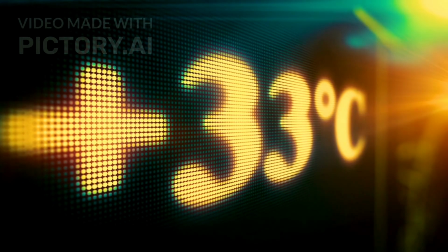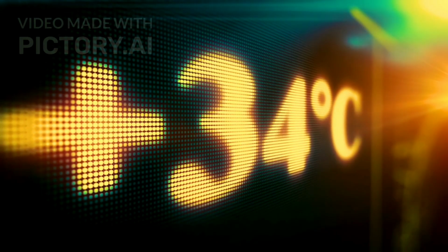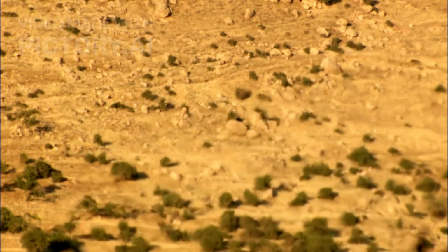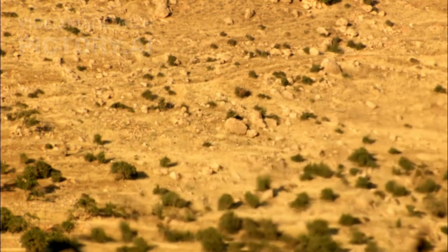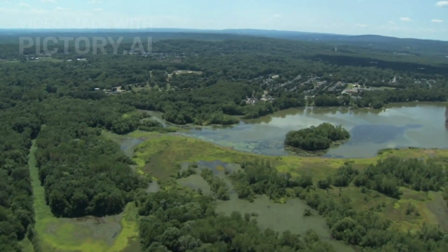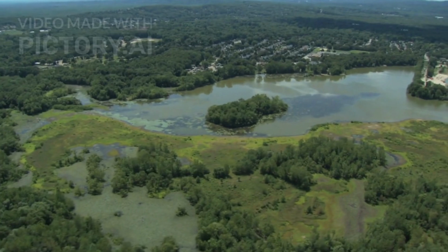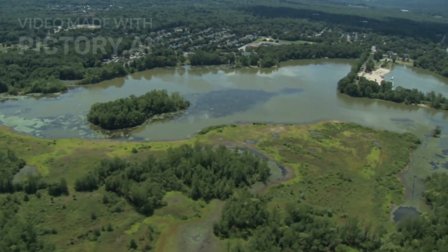From April to June, the desert begins to heat up, with temperatures often soaring above 35 degrees Celsius during the day. July and August are extremely hot and less suitable for treks or hikes. Rainfall is minimal, but when it does occur, usually between November and February, the desert briefly transforms into a green and blooming landscape.